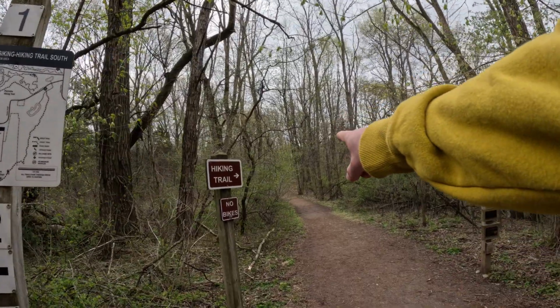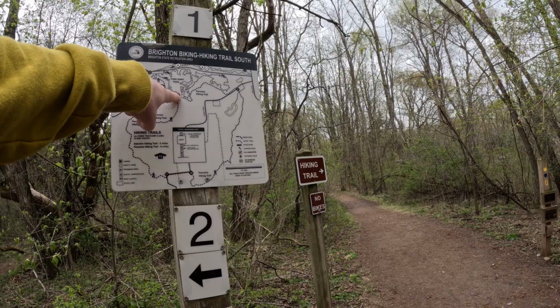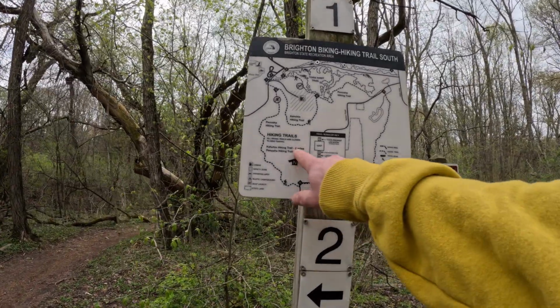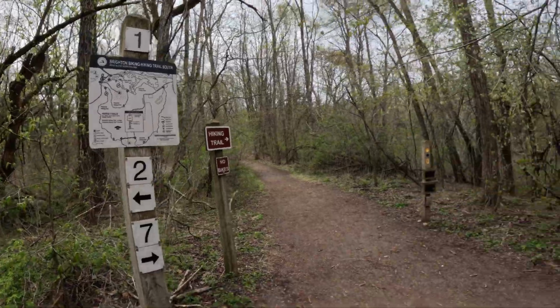7 was just up that ways a little bit, and we had come from 8. So we took 8 all the way to 7. Pretty easy hike. Oh, looks like it's 2 miles. So the Penoche is 6, the Kachin is 2 miles. Pretty easy.